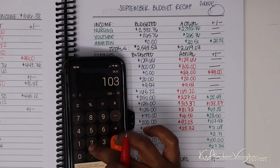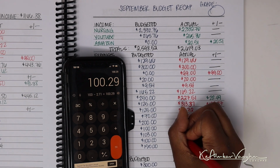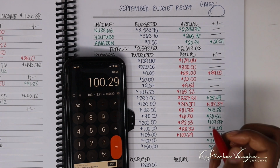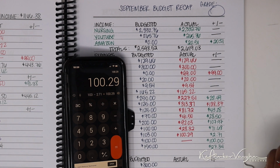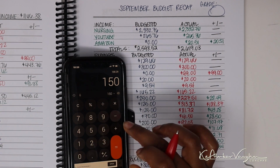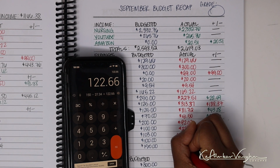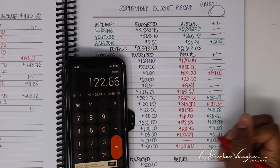For my supplements, I spent $100.29. Business, I spent $0. And then for travel, $122.66.